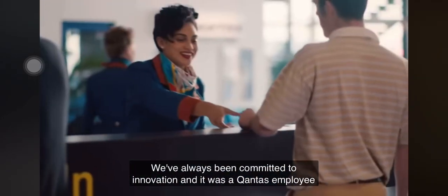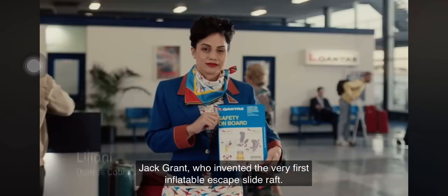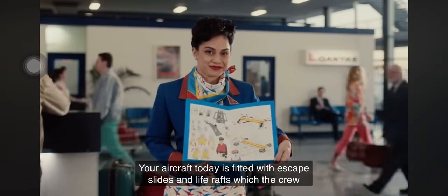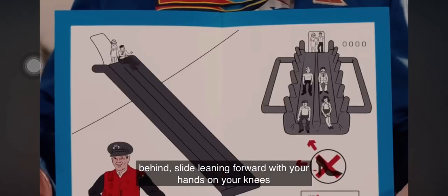We've always been committed to innovation, and it was a Qantas employee, Jack Grant, who invented the very first inflatable escape slide raft. Your aircraft today is fitted with escape slides and life rafts, which the crew will operate in an emergency. If you need to evacuate, leave all items behind. Slide, leaning forward, with your hands on your knees.